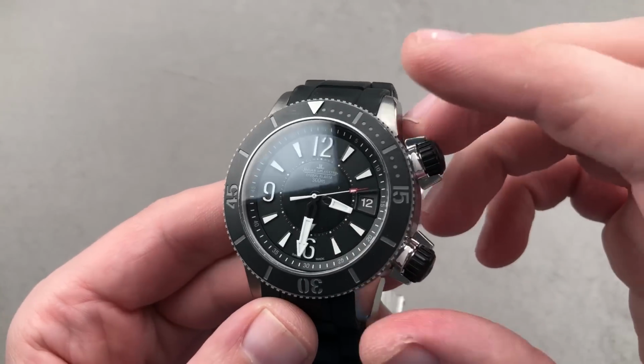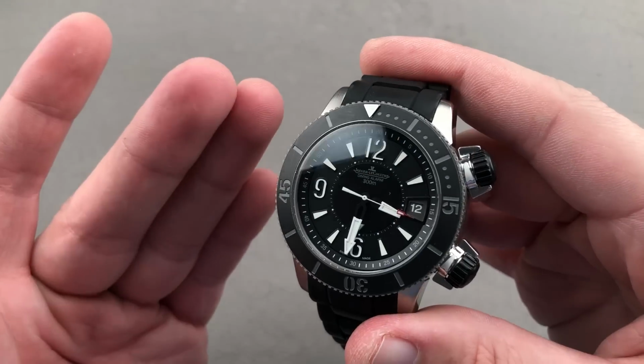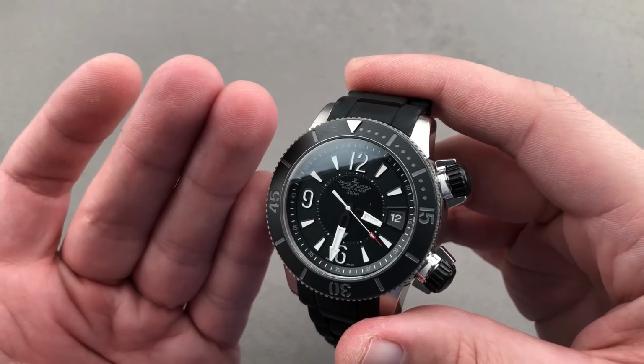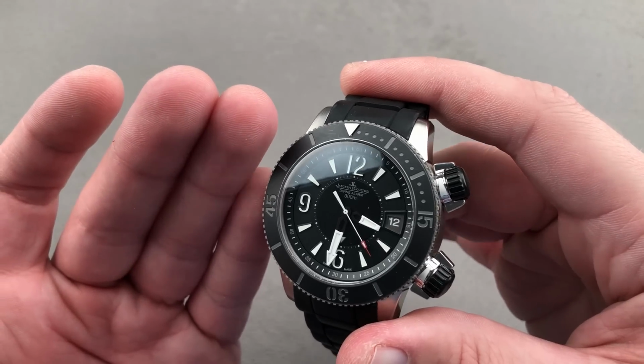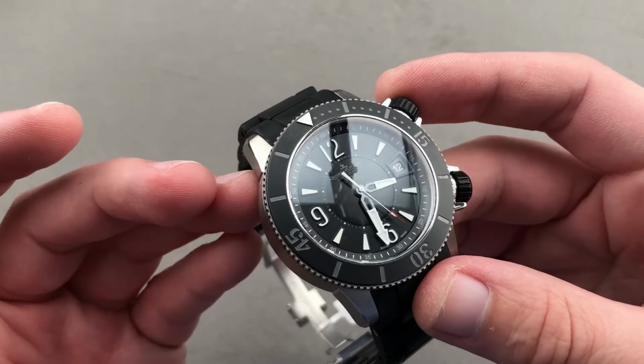This is the watch built for the U.S. Navy SEALs campaign, which was essentially a co-branding agreement between U.S. Navy SEALs and Jaeger-LeCoultre. Obviously, it was never worn in combat. Obviously, this is not military issue. But the spirit of the SEALs is what imbues this with the look of a modern dive watch.